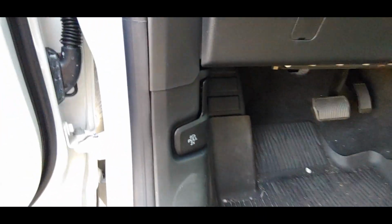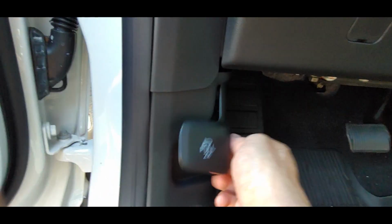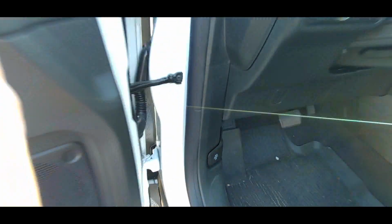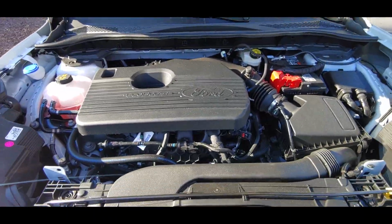All right, so right now we're going to take a look at the engine. It says here pull twice. So 1, 2, and that's how you unlock the hood. And there's the engine.